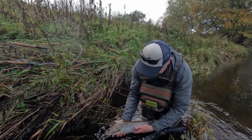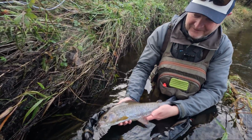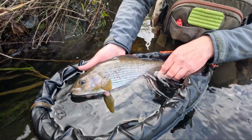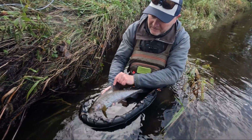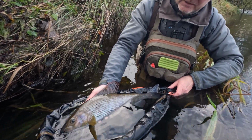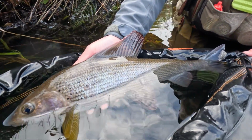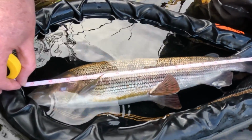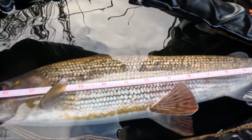What a beautiful grayling. Now that is what you come to the Irfon for. What a pretty, pretty fish. What an absolute beauty, on the dry fly as well. I'm going to be naughty and lift his fin up. Look at that. What an absolute pearler. Wonderful fish. He's 17.5 inches. What an absolutely beautiful fish.